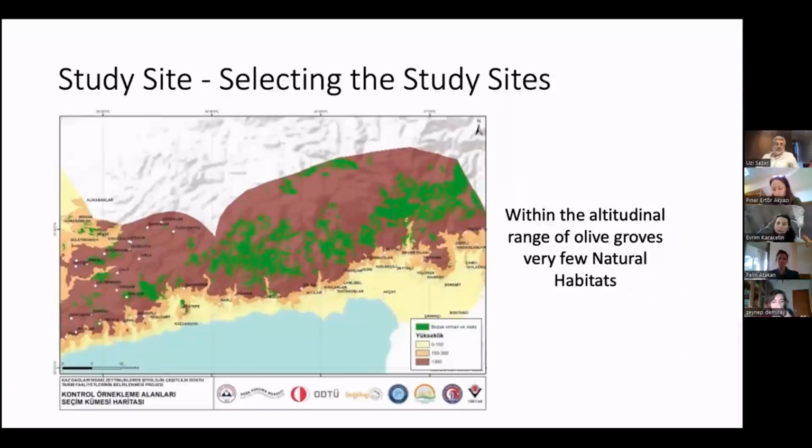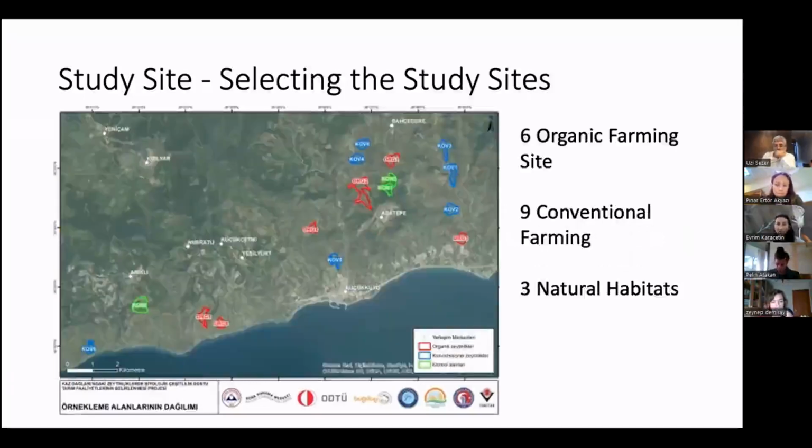So what happened is that since the 1960s, there was a big expansion of olive groves, and quite a lot of natural habitats were converted to olive groves, and very few and very limited natural areas were left. But we could find 3. Our aim was to find 6, so that at least 6 sites from each part would be present, but we could see 3 natural habitats. So you can see those 3 are these 2, and then there's another one here. These are the natural sites, which are in between maquis and shrubs or pine forests.